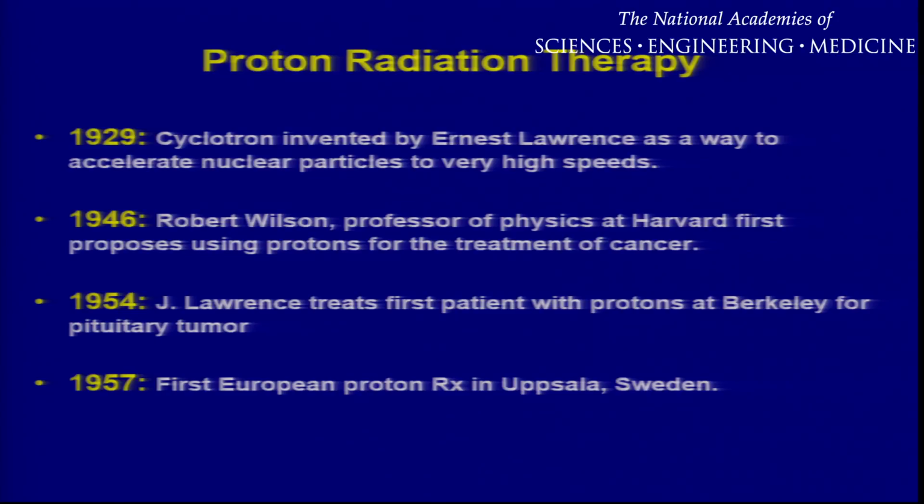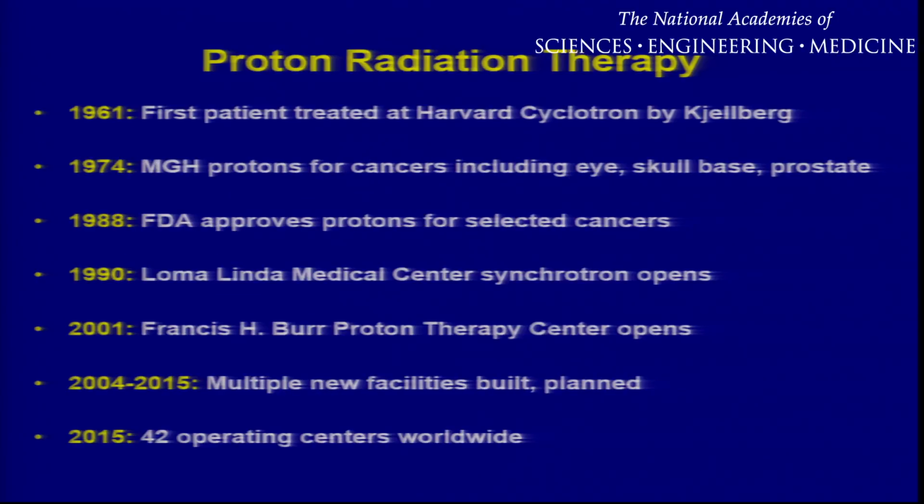The first patient was treated in the 1950s, and in Europe in the late 50s. Harvard adapted its cyclotron for use on patients in the 1960s. And by the 70s, patients at Harvard, my institution, were being regularly treated for certain selected conditions: eye, skull base, and prostate. FDA approval for protons came in the 80s. The first patient-dedicated facility opened in 1990 at Loma Linda, and that takes us up to the present day where we now have 42 operating centers worldwide.